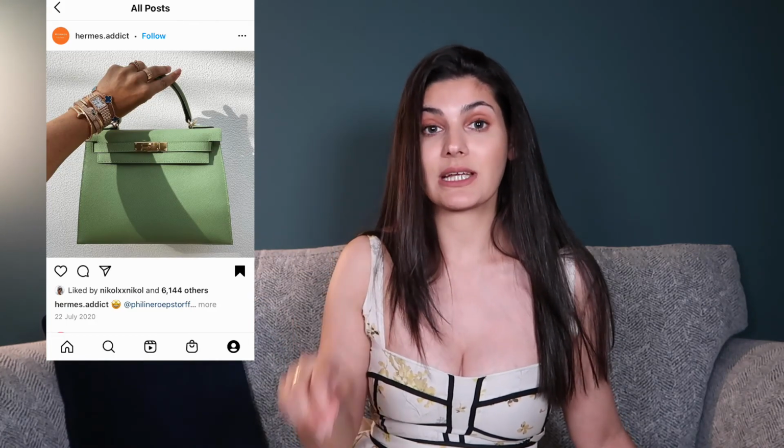For my choice of Kelly bag, I would go for a sage green colour for a summer bag in a small version. I would like a Kelly in one of those little mini sizes. They're just so cute. I just think that would be a dream for a summer holiday, just to have a little Kelly bag. So a nice sage green colour, again with the gold hardware, and I saw this on an Instagram account as well. I can't remember exactly who it was, but I will leave the photo here so you can have a look at the green colour that I like.